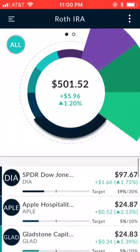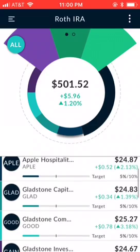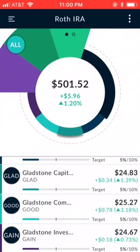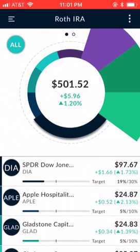So when I go up, as you can see, the DIA, APLE, and all the Gladstone stocks that I put in my portfolio, or this pie chart, if you want to call it that, they haven't reached the halfway points yet, so they're kind of just small. Except for the DIA. I know DIA is a little bit up right now, but I set it at a target of 30%, and that's the reason why it has kind of shrunk down a little bit.